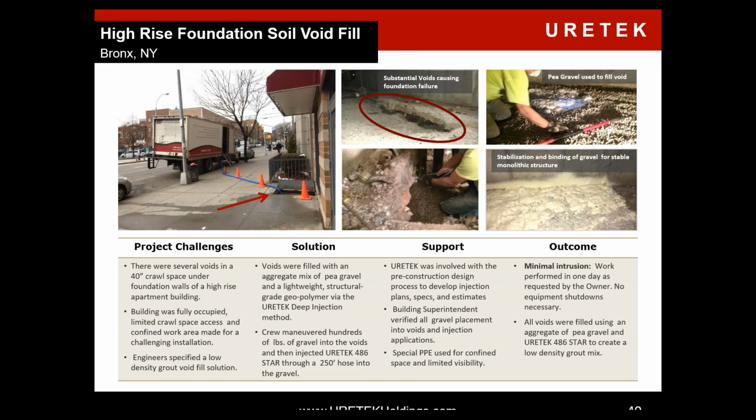On this high-rise residential and retail building, voids were discovered underneath the building while the owners were attempting to refinance the property. The lender required the voids to be filled under the footings, and they wanted a lightweight solution that could be installed despite the confined space and poor access on this site.